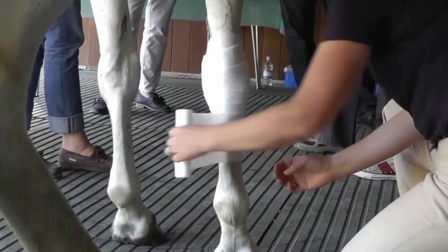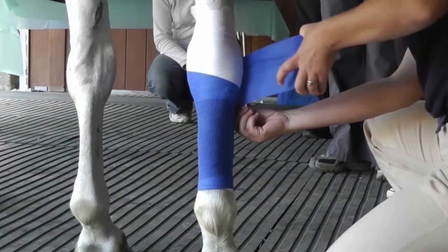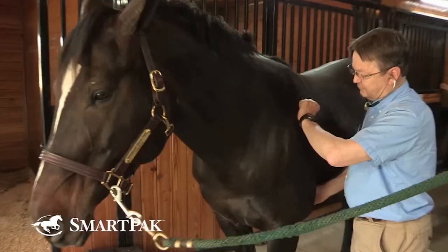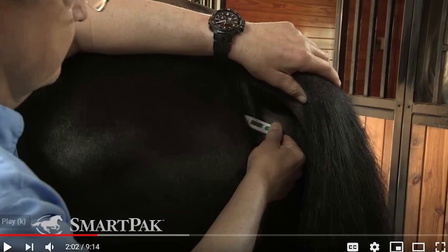Other things include wounds. So if a horse has kicked itself or kicked a fence and has a wound down its leg, depending on how severe it is, you stitch it up and clean it and dress it and bandage it. You also get colic cases where the horse has abdominal pain and you have to carry out a clinical exam to find out what type of colic it is. So you check its heart rate, check its mucous membranes, check its gut sounds, check its temperature, etc.